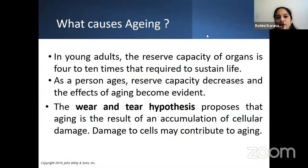In general, young adults have a reserve capacity of organs of 4 to 10 times. So you all have functioning which fights against infection, which enables us to utilize our reserve capacity and make our organs function effectively. However, as we age, the reserve capacity decreases, thereby the effect of aging becomes quite evident.